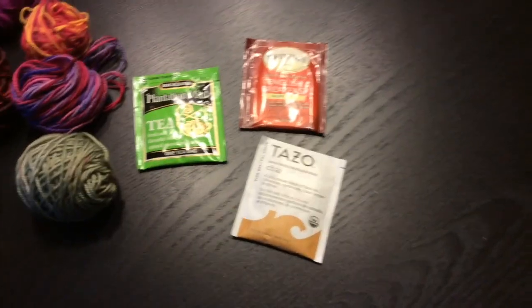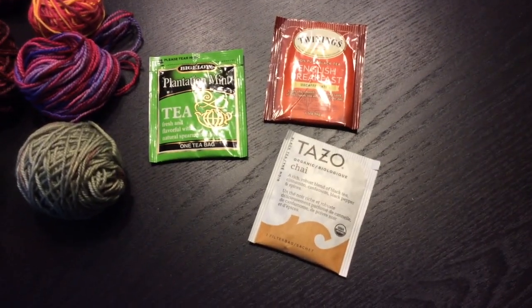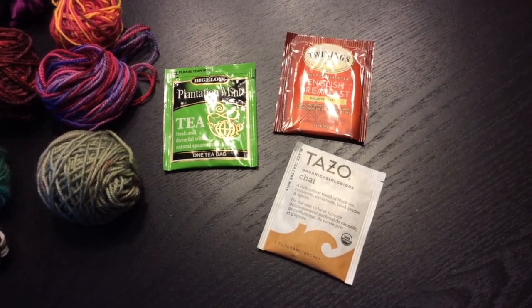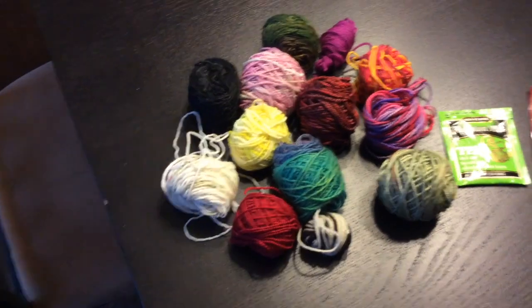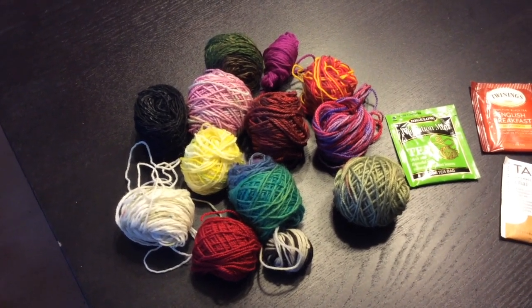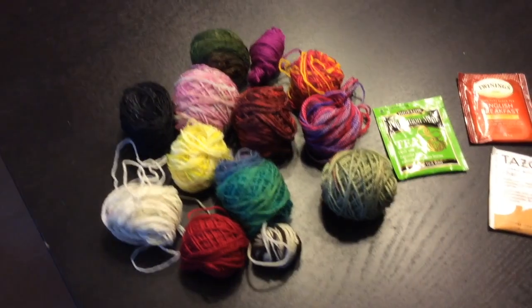And she sent me some teas as well. I think that Tazo Chai is calling my name. Anyway, thank you so much for sending these to me. They're wonderful, and I cannot wait to knit them up.